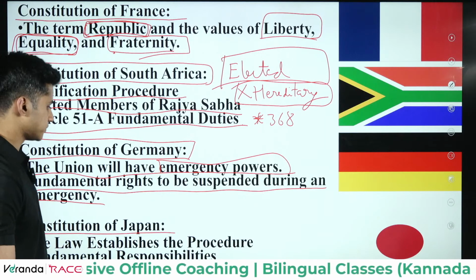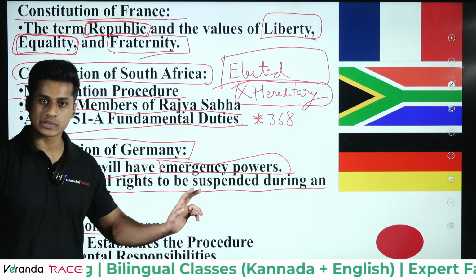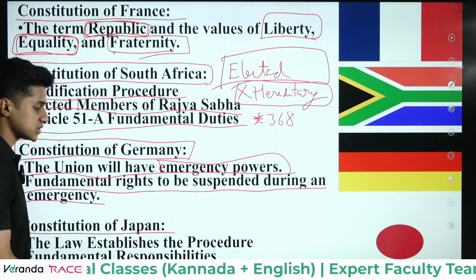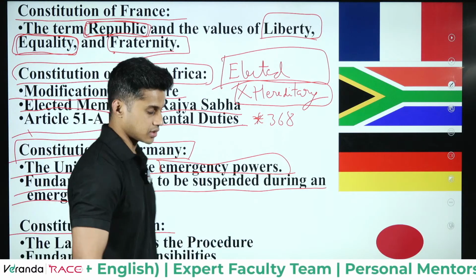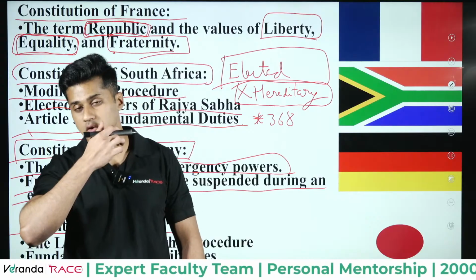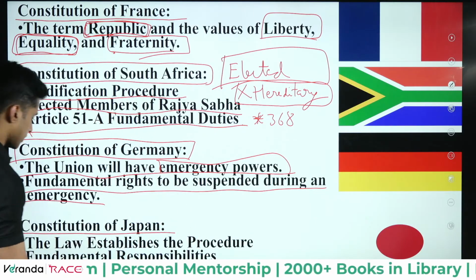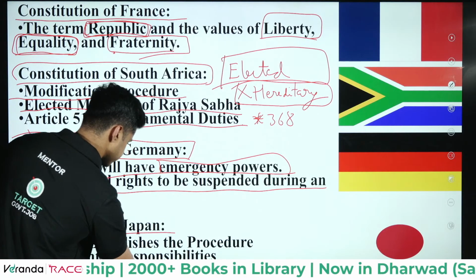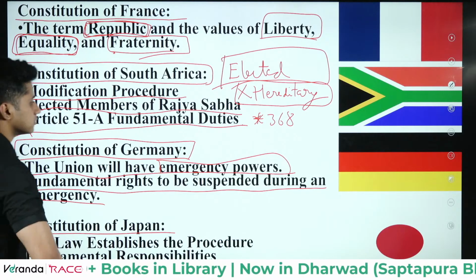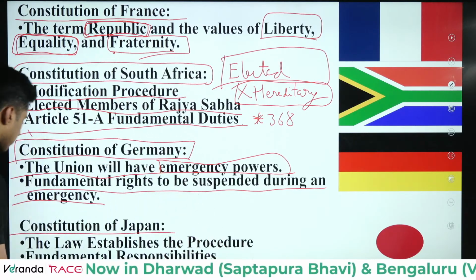Constitution of Japan. I told you, due process of law is borrowed from the British Constitution, but procedure established by law is adopted from the Japan Constitution, and procedure established by law is also followed in the USA, but adopted from Japan. Fundamental responsibilities, I told you some of the fundamental responsibilities, meaning duties, were also taken from Japan.